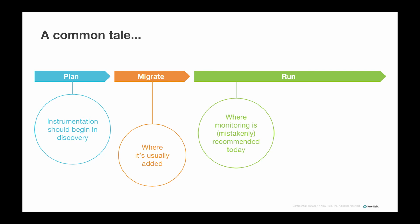So, just like any good story, there's a beginning, middle, and end to cloud migration. And at New Relic, we've broken these down into 3 distinct phases, including the plan, migrate, and run phase. And while this seems pretty straightforward, make no mistake that moving to the cloud is not easy and requires the right team, lots of patience, a good plan, and ultimately to really be successful, it requires comprehensive monitoring at each of these phases.